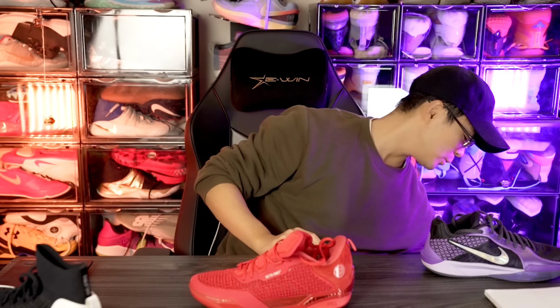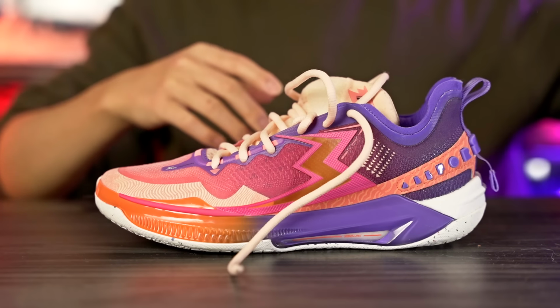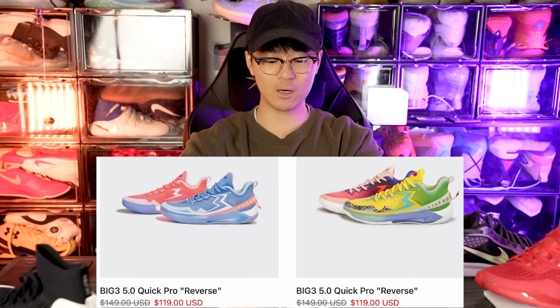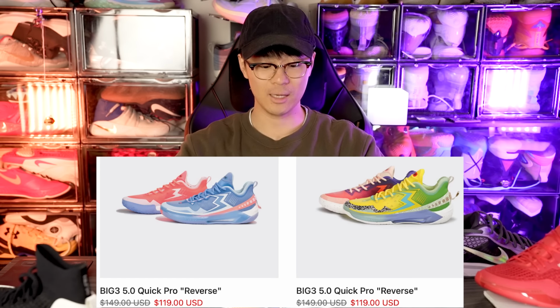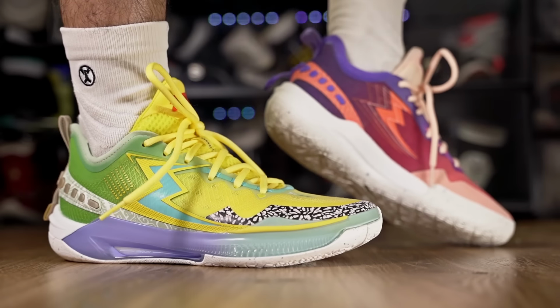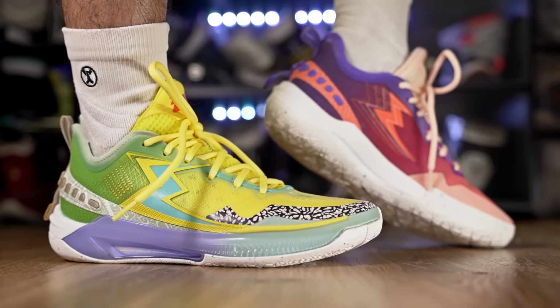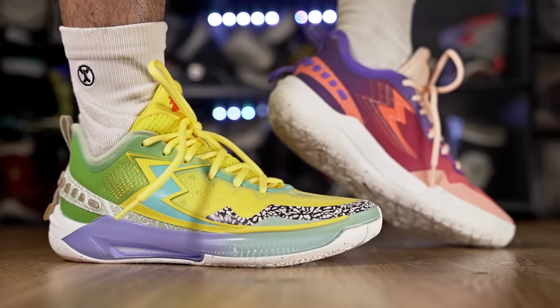And next, of course, we have the 361 Degrees Big 3 5.0 Quick Pro. So this shoe is on crazy sale right now. I feel like a lot of their shoes are on sale and have been on sale, and definitely do not sleep on this shoe, right? So if you're a guard and you want a really supportive but also extremely minimal and responsive feeling shoe with really adequate cushion, this is one of the best options. Like this is an amazing shoe, right?